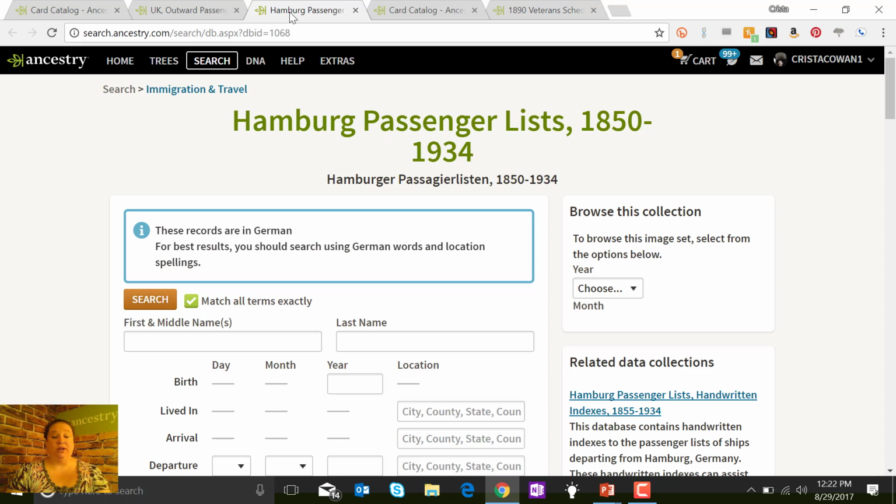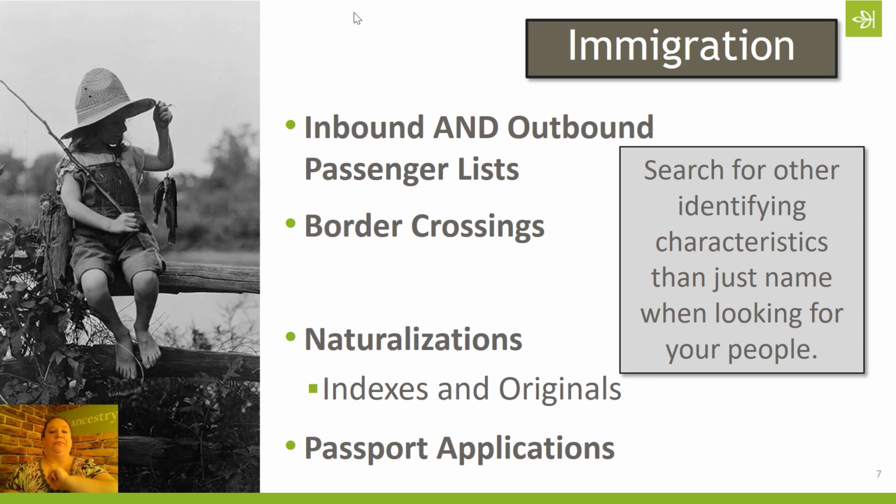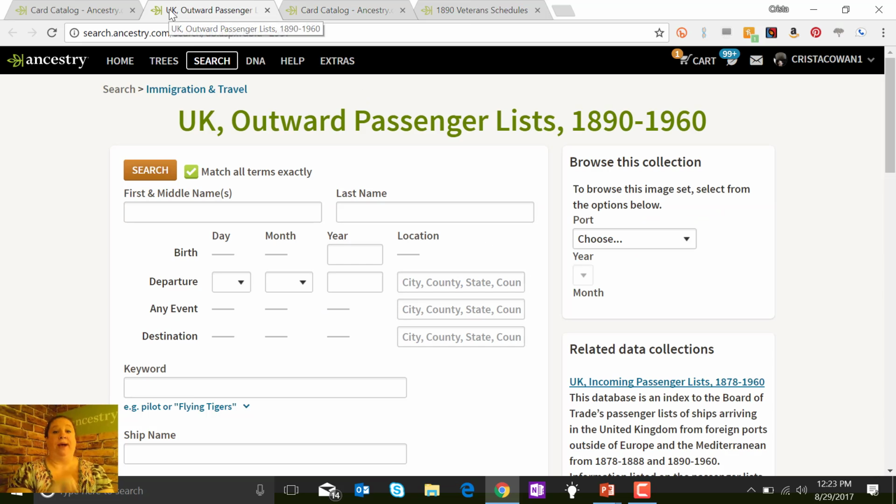I do just want to make note, because sometimes I get asked, these are German records. So they are only available to people if you have a world subscription, or if you live in Germany and only have a German subscription. So if you live in the US, you have a US subscription, or you have a world subscription, the Hamburg records are part of the world subscription because they are considered German records. Hopefully that makes sense.